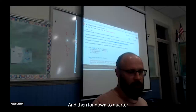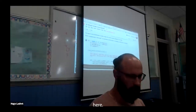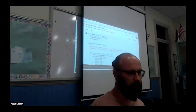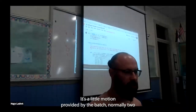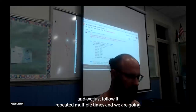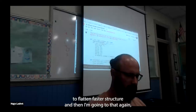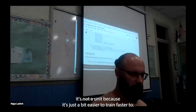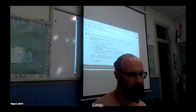And then for the autoencoder, classically you would take a U-Net. Here it is something relatively close to a U-Net. You can see one block of it. It's a convolution followed by the batch norm and leaky ReLU, and we just repeat it multiple times, going fatter and fatter, and then slimmer and slimmer again. It's not a U-Net because it's a bit easier and faster to train. And then there's a training loop.